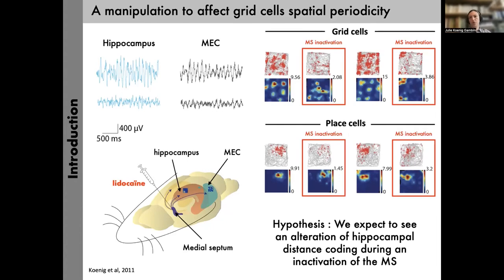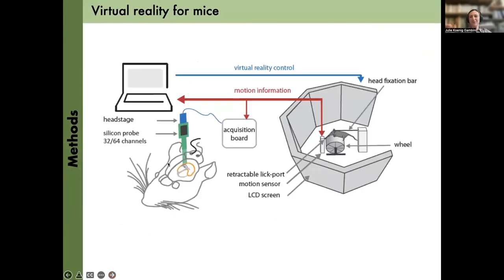Our goal was to test whether this medial septum inactivation can affect the distance coding that I've described in the hippocampus, and we expect to see an alteration. Okay, so now, I don't know why it always takes time for this slide. It's going to come. Okay, this is the virtual reality setup for mice that we are using. You have a mouse here that is head-fixed, sitting on a wheel surrounded by screens that project a virtual environment. The movement of the animal on the wheel is coupled to the movement in the virtual environment. And during behavior, we can record the activity of hippocampal neurons.